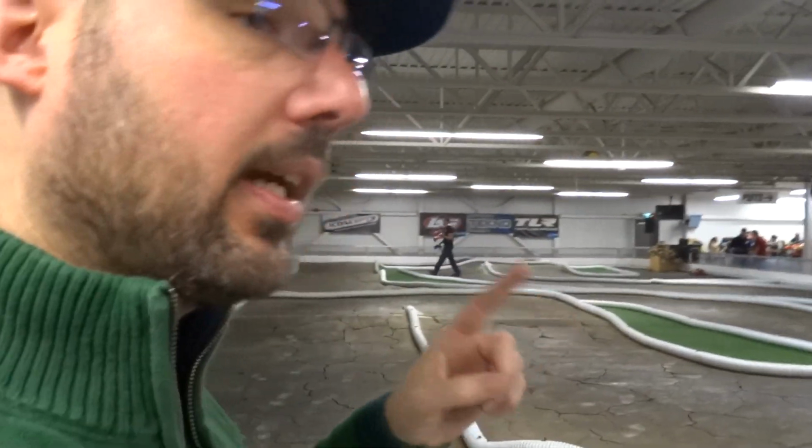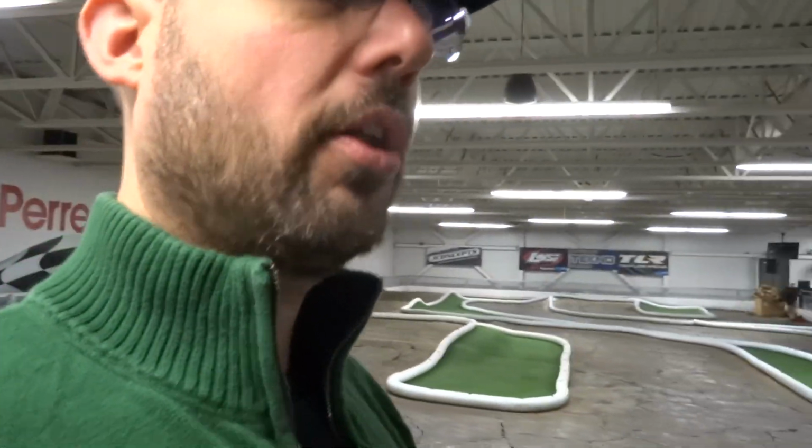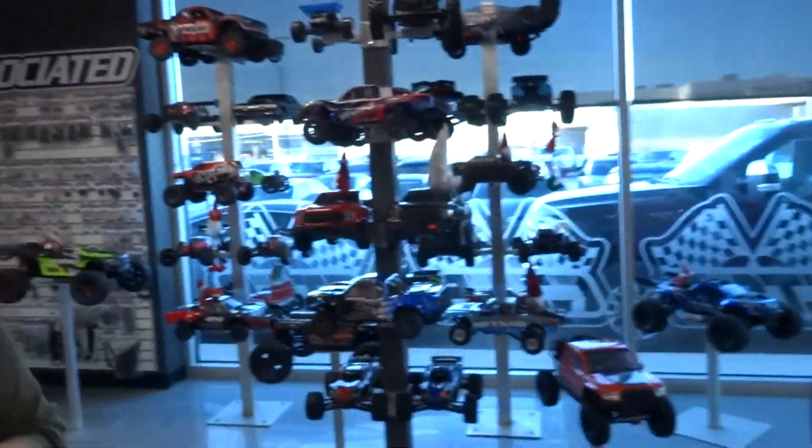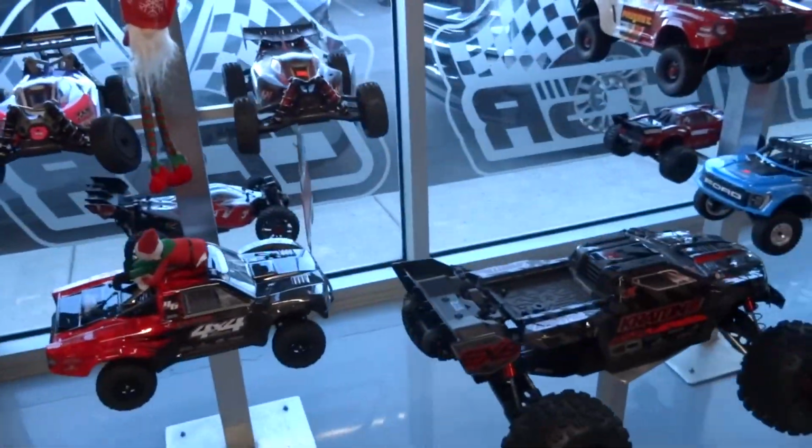And as well, here at this facility, there's a really well-stocked hobby shop with all the stuff racers need. This is the St-Roch hobby shop. Here are all of the basher trucks for you to get, as well as all of the repair parts that you could ever need for most of the brands that we race.